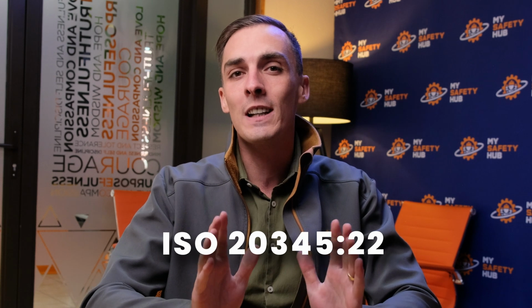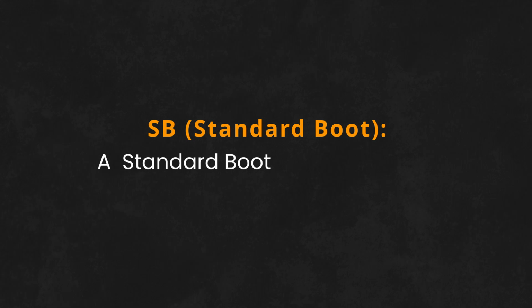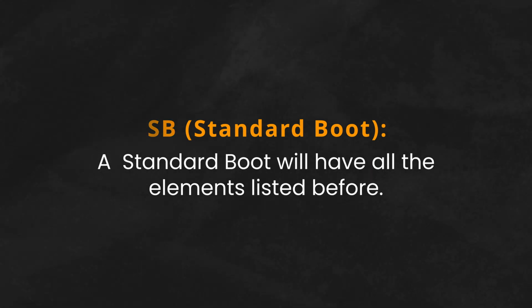Now we get into the classifications of the safety boots. This info will help you make the right choice when it comes to safety boots in your industry. First up is SB or standard boot. A standard boot will have all the elements listed above.